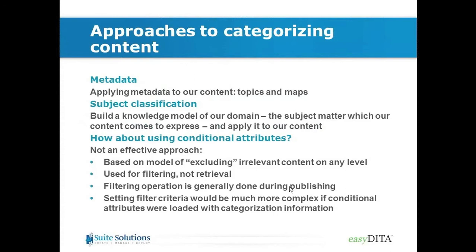Okay, so there are a few different approaches to categorizing content. One is called metadata. If I were to ask you if you've heard of metadata, I bet a lot of you would be raising your hands. So we can use metadata and apply that to our content. If we're using DITA, we're talking about applying that to topics and to maps. The other thing we're going to be talking about today is subject classification, which is basically building a knowledge model of our domain and then applying it to our content. And the third option, which is really not such an effective option, and we're not going to talk about it so much, is using conditional attributes.